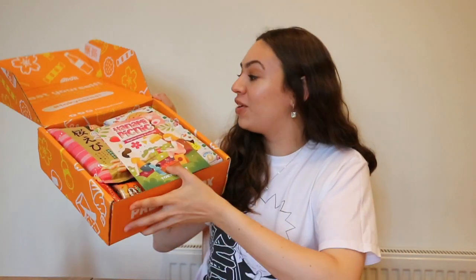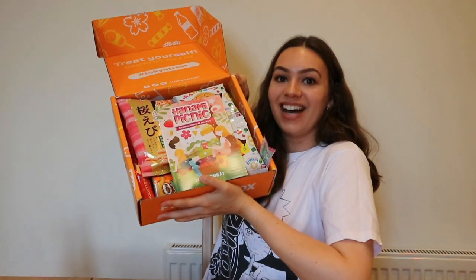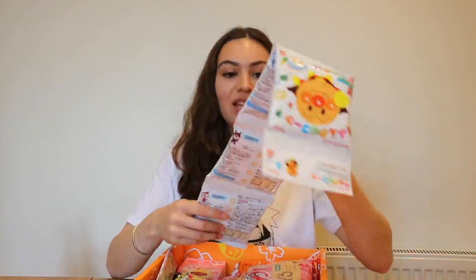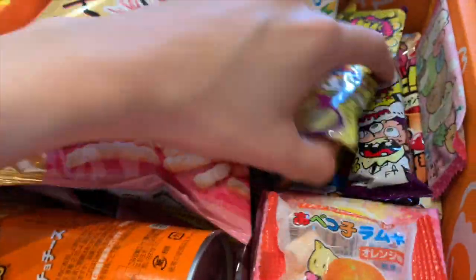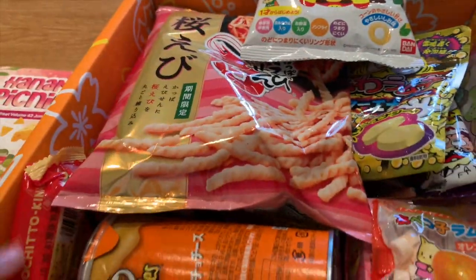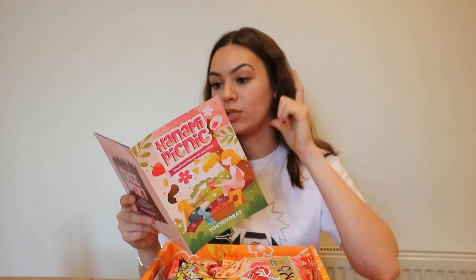Oh my god, I actually bought those crisps. Oh my god. I'm so excited. So, oh my god, what do we have? Oh my god, I haven't tried any of this stuff yet. Oh my god, we got Pocky. Hell yeah, baby. Okay, so the first thing it says here is Hanami Picnic, TokyoTreat Volume 42, June 2019. Okay, so this is the June subscription box.